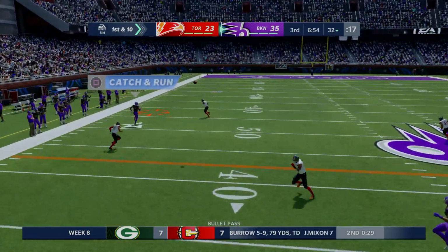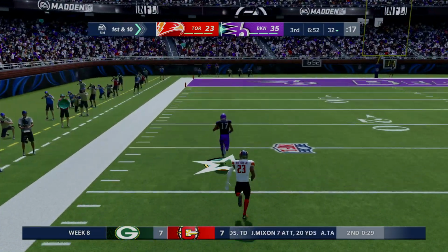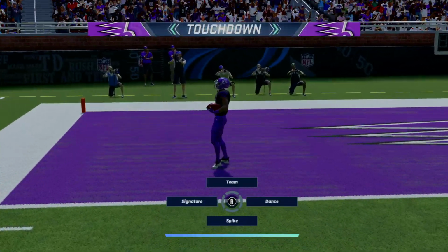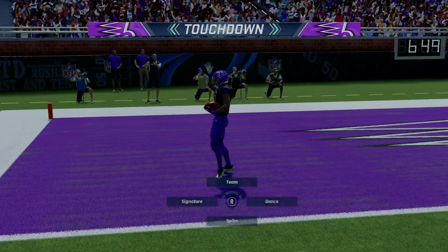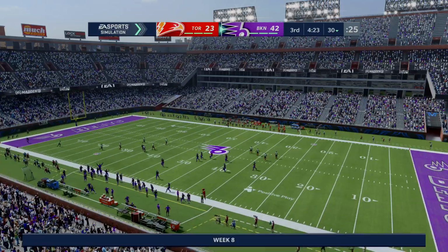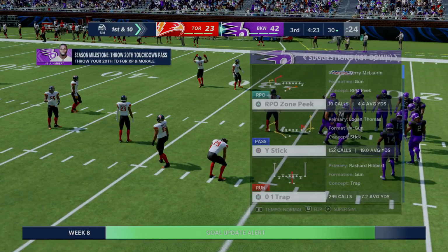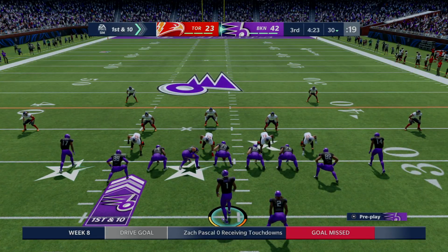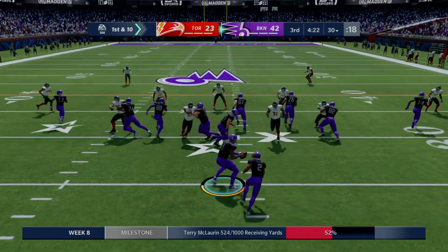They'll try and start this drive in the air. This to McLaurin out on the left side. And he gets into the end zone for the touchdown. Terry McLaurin. Both offenses have been clicking in this one. A lot of points on the board. We'll see if that trend continues.